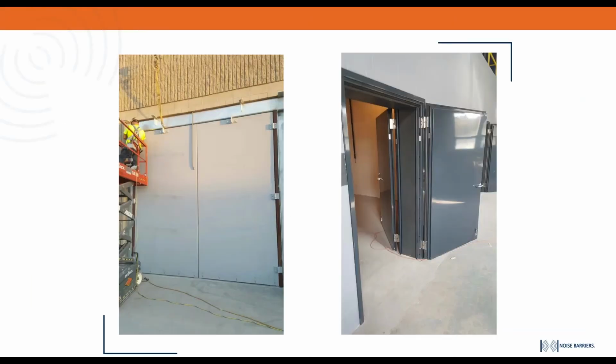Here's a quick example of some of the door projects that we've done. The large door to the left is at a military facility. This has another security provision, in that it has no exterior lock sets. So not only is it a large oversized door with a very high STC rating, I think that one was an STC 54, but the security provisions did not allow for any egress from the exterior.